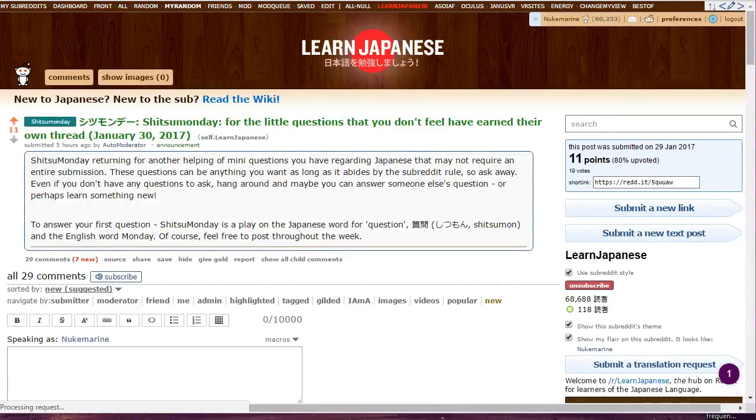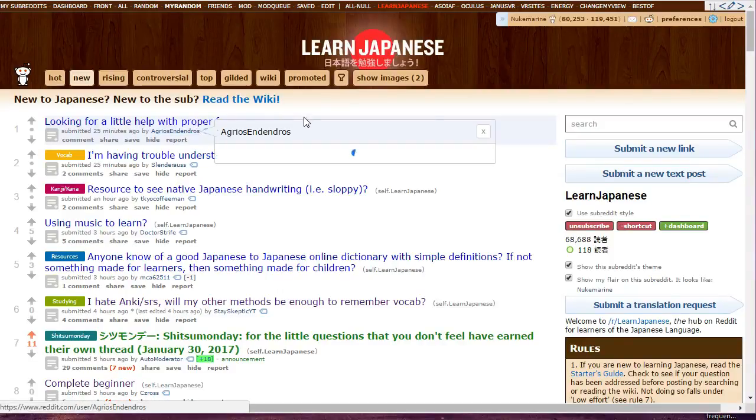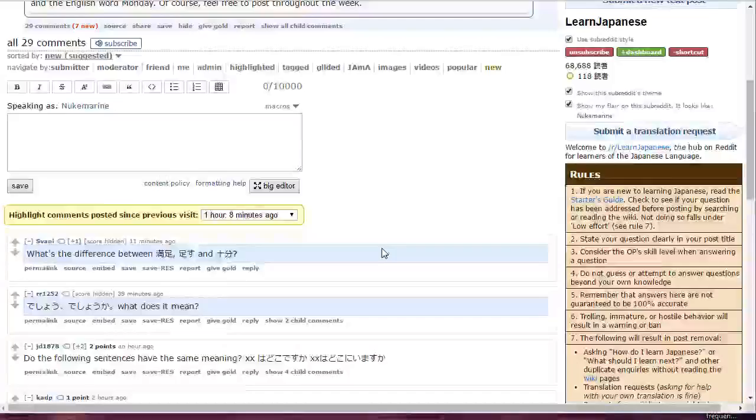Okay, so let's see what we got. Newest submission. We got, "Anyone know a good Japanese online dictionary?" Simple definition. Yeah, they do. Kanji damage. Also, I saw that today. Using music to learn. Resources in native writing. Having trouble understanding the message I got. Looking for a little help. Proper form. Okay, nothing too bad there.